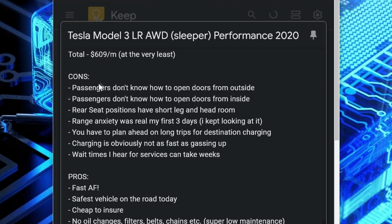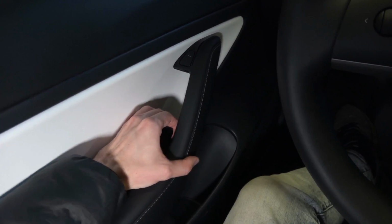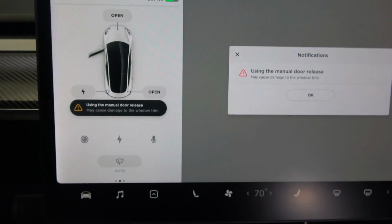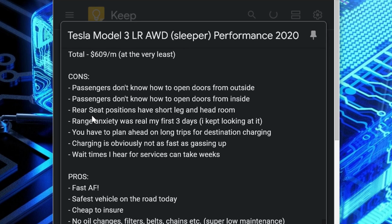All right, and now on to my cons here. Passengers do not know how to open the doors from the outside, but it's not practical enough for people to understand how to use it, so I have to explain it. Passengers don't know how to open doors from the inside. That's also true. I've had someone open the little emergency latch. It's not something that you want to use very often or much at all. It's only for those times that the car won't open. Now, we're talking about the rear.